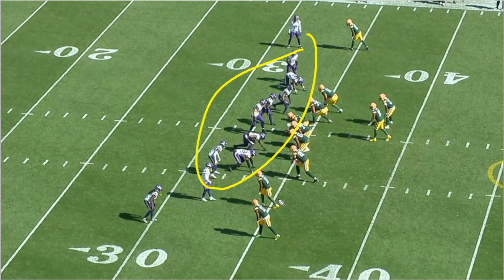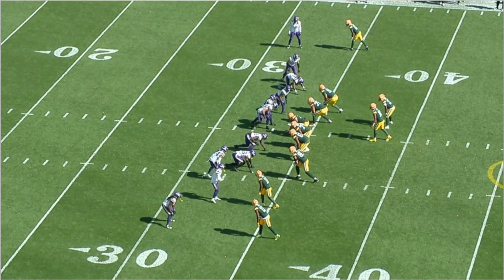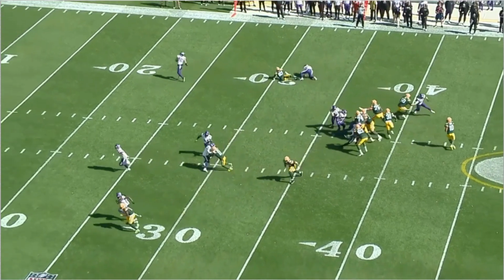Another one of those looks. This is very tough to tell what coverage they're going to do. If I had to quiz you, what would you say this is going to be? All right, is it going to be 0? Is it going to be a 2? Is it going to be 3? What are they going to drop into from this? All right, so let's take a look. You've got a double mug, 2 linebackers in the A gap.